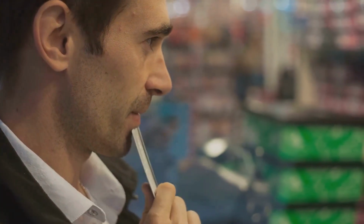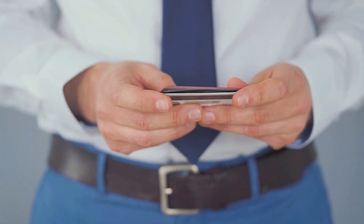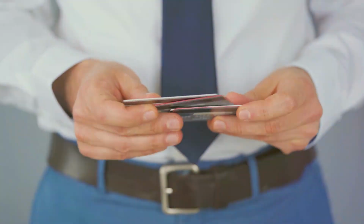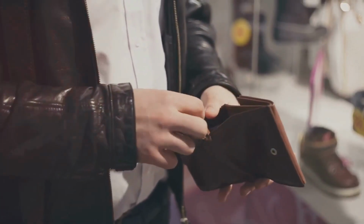Lastly, consider your personal and financial needs. Each tier of the credit card ladder offers different benefits, so it's important to choose cards that align with your lifestyle and financial goals. Whether you're looking for cashback, travel rewards, or low interest rates, there's a card out there that's perfect for you. Remember, leveling up is a process, not an event. Patience and responsible credit use are key.